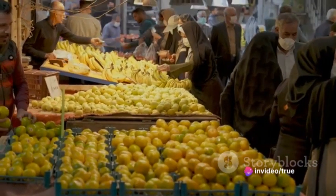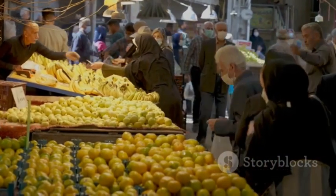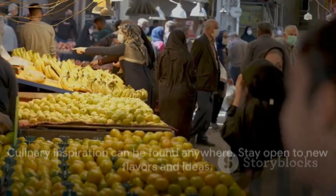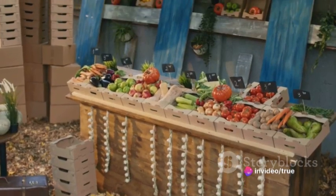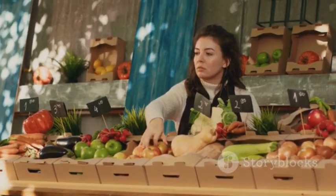So the next time you're at your local market, take a moment to appreciate the bounty of the season. Who knows, you might just find inspiration for your next culinary masterpiece. Remember, cooking is an adventure. It's about exploring new flavors, experimenting with different combinations, and creating something beautiful from the ingredients around you.